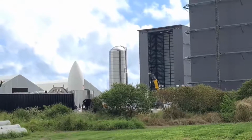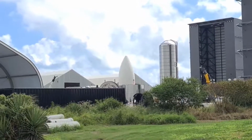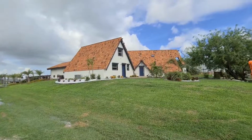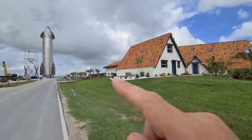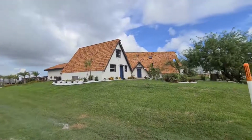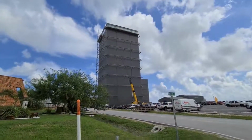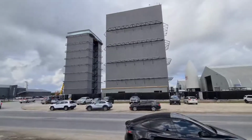Here's a little zoomed in view of the mid bay, the tank, and the mock-up nosecone. Look at this cute little house right on the beach. Has a little party deck out the back before SpaceX, and now it's next to one of the largest rocket factories in the world. Okay, I moved a little forward again.